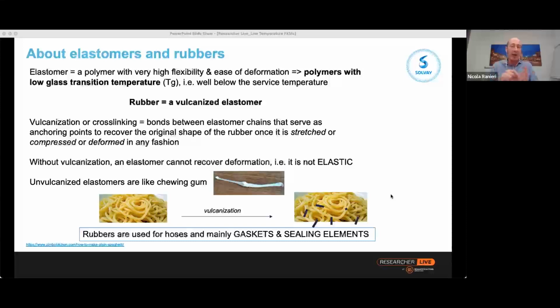Instead, by anchoring all these kinds of spaghetti, as you see in this very Italian example on the bottom of the slide, by anchoring these different chains together, you give them anchoring points so that once stressed, stretched, or compressed, once the stress is removed, these spaghetti-like chains can come together back to the original shape. And that is the key property of rubbers, the way to tolerate any deformation without rupture. That's why we can see a lot of their applications in everyday life.